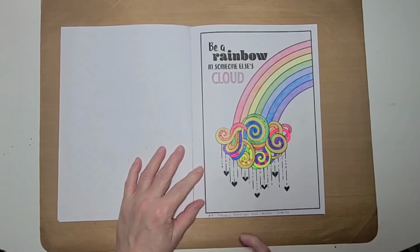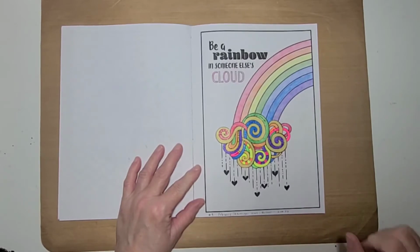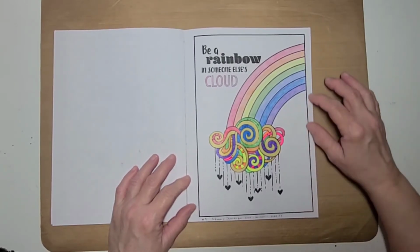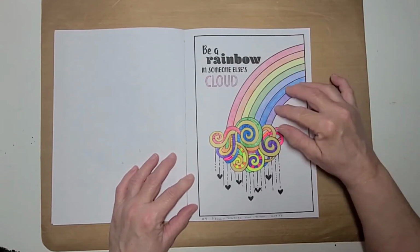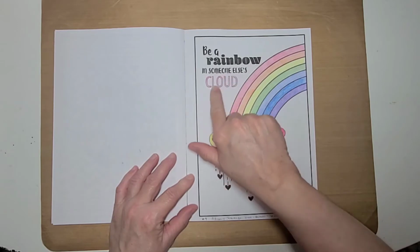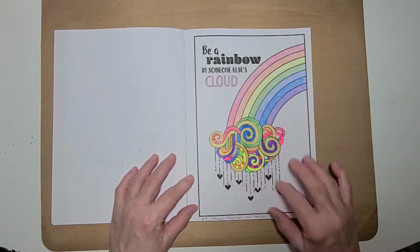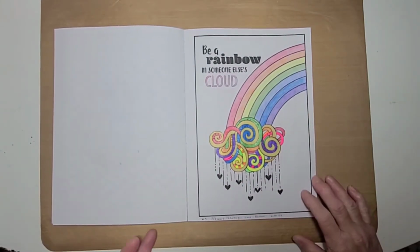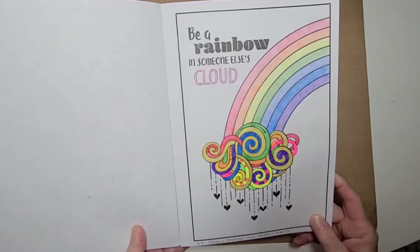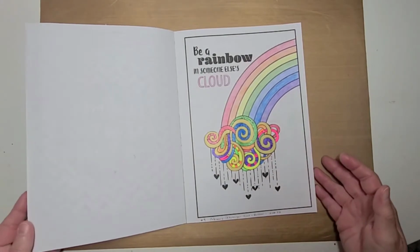But I did this for prompt 9 for the scavenger hunt, which is rainbows. And I done this on the 26th of February. And I used color pencils for the actual colors of the rainbow and the word cloud. But then I used gel pens to do these swirls at the end of the rainbow. I don't know if you can see the shiny, but I used my gel pens for that.